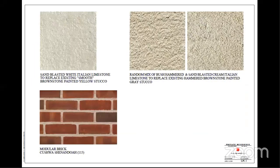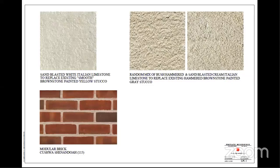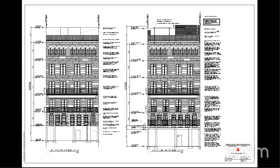Now, if we move to the next slide, there you see the finishes. The upper left-hand corner again will be all the window trims, cornice, and detailing, the sills, and the two on the right will be a mix of hammered and sandblasted limestone to try to replicate that modeled effect. Moving to the next slide, there you see the elevations of the building. Existing on the left, new proposed on the right. Next slide.